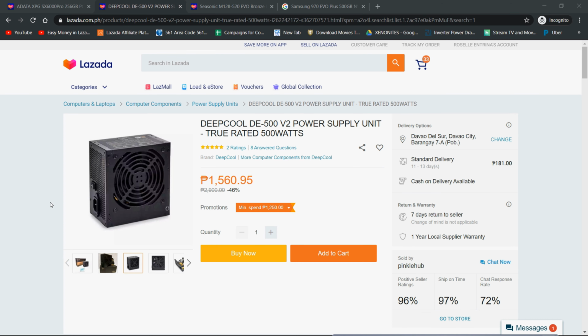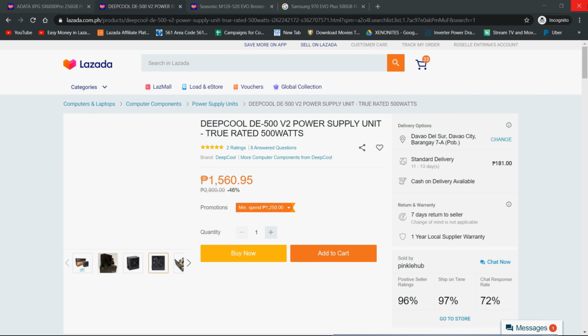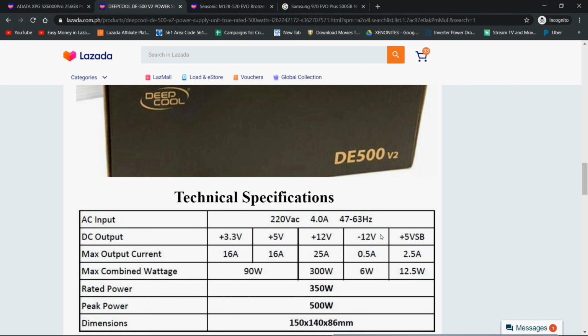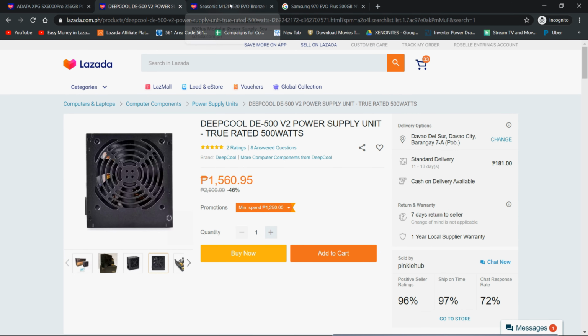For our power supply unit, we want something that's affordable, reliable, and true rated. A PSU that can provide sufficient power to our editing rig. For this build, which is not power hungry, we would go for Deepcool version 2 500 watts true rated PSU at an affordable price of 1,560 pesos.